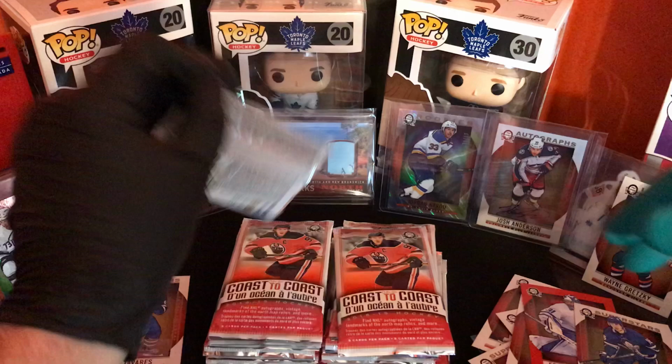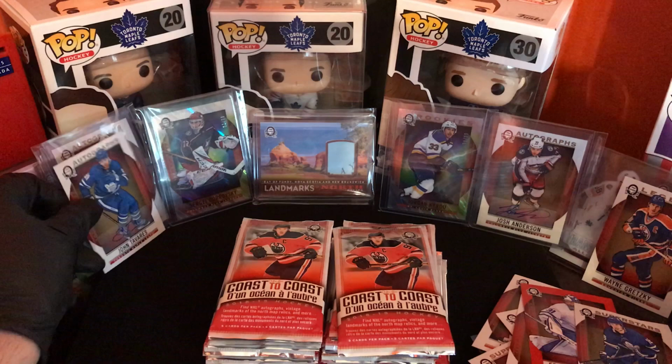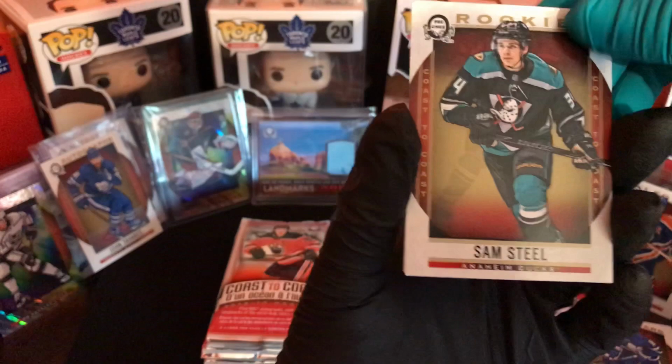Wow, that's unreal. You know what? Hold up. That's about right. There we go. Marc-Édouard Vlasic, Aaron Ekblad, Zonk, Sam Steele, Jeff Carter, Jordan Eberle.